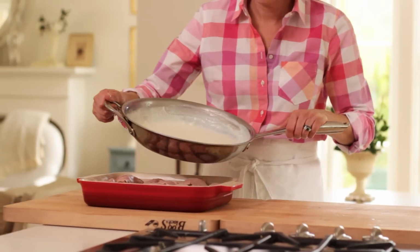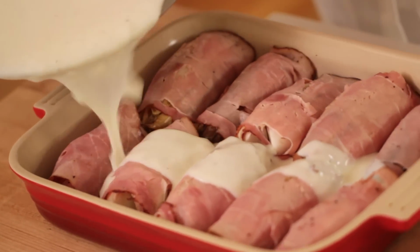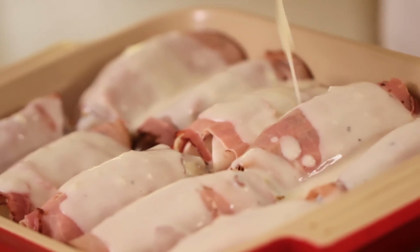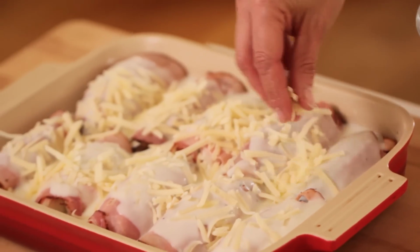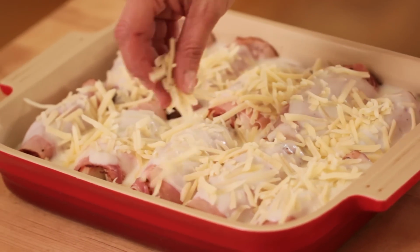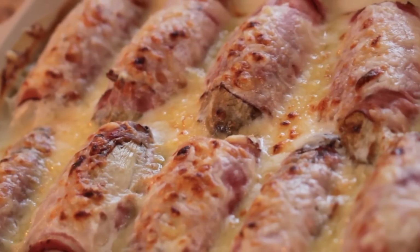Then once all your endives are nice and wrapped up, you can then go back to your béchamel sauce and pour it all over the top, just making sure everything's evenly distributed. And now comes the cheese, the best part. So then you're gonna take a cup of shredded Gruyere cheese and sprinkle it all over the top of the endive, making sure you are getting some on the ham because that's gonna create that beautiful gratin that is so associated with endive béchamel.